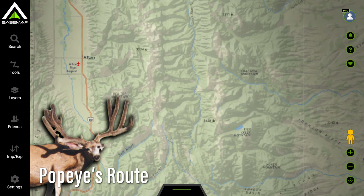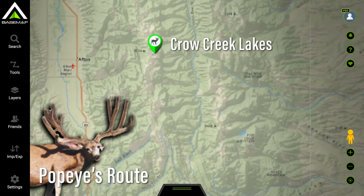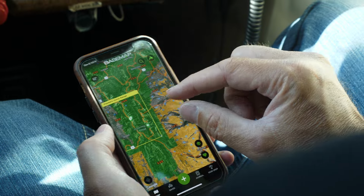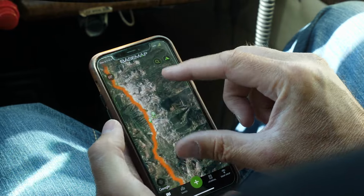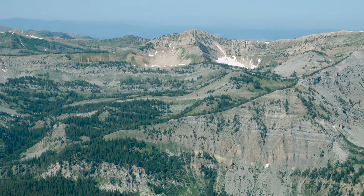But what I did see, up in that basin where I was, was a lot of fresh footprints. I don't know if somebody else had seen him and taken horses up in there, but I spent about a week up there looking for him, and I was not able to find him at that time. We went up to the Crow Creek Lakes, and we camped there. That's where we fished. Then there's a ridge line just north of the Crow Creek Lakes, and that's the ridge line I went up to and looked down into the next basin, right down in that area where he was.